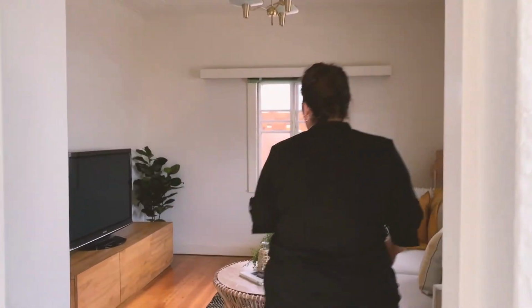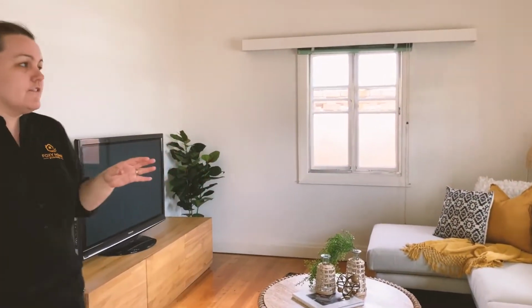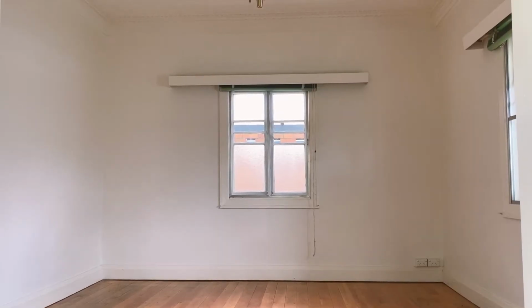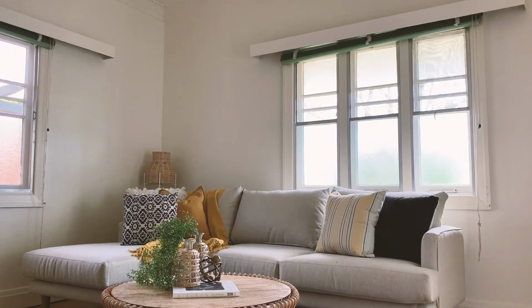All right, so coming through, we've got our living space. We've gone with a chaise lounge in here because it really helps to get that extra seating in. We have 3 bedrooms, and if we had just gone with a sofa and a chair, it balances out, but this makes the room feel bigger.